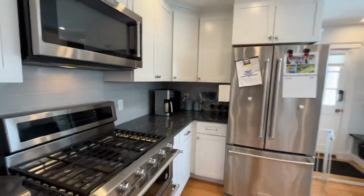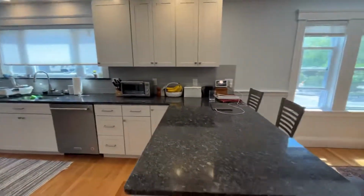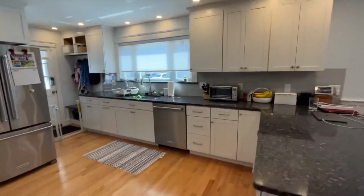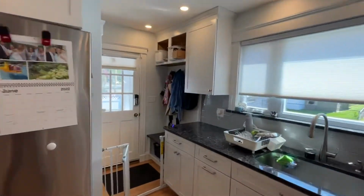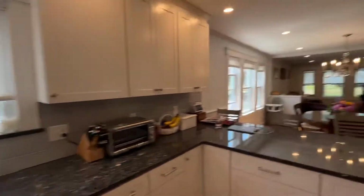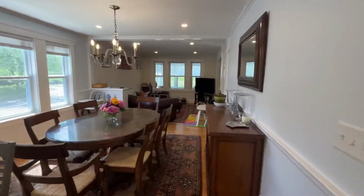I shouldn't say brand new, but new within the last 2-3 years. But really good size kitchen, nice peninsula here with the breakfast bar, full size white upper cabinets, stainless steel appliances, and then you have a little coat area here with storage above. Windows are all new and replaced. As you can see, it's wide open front to back.